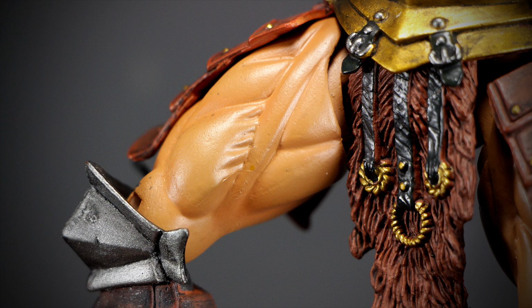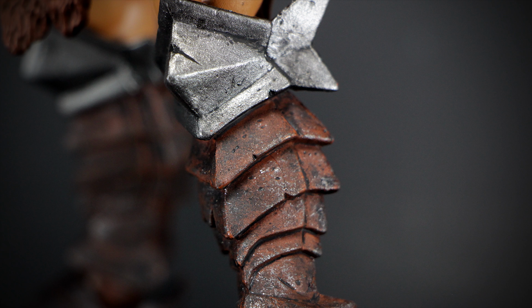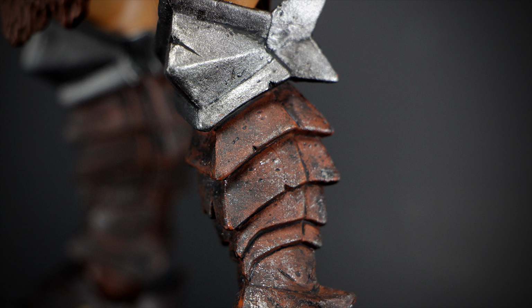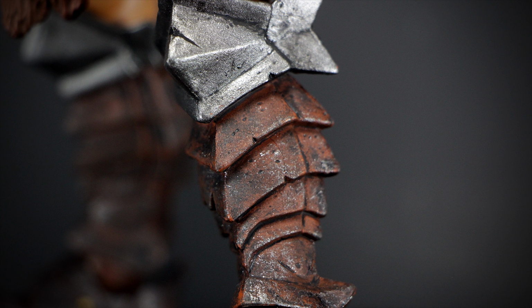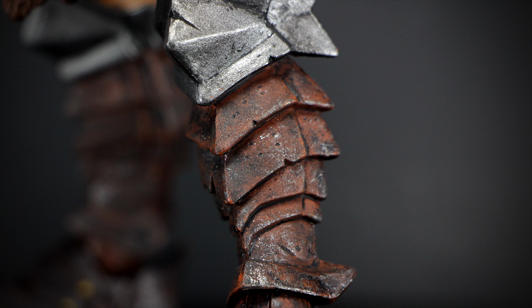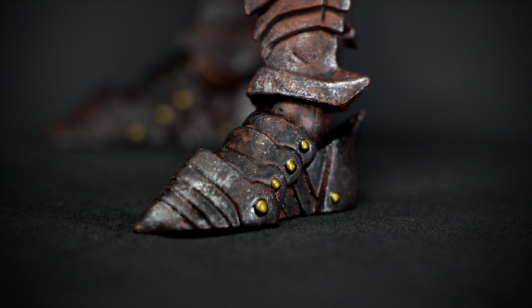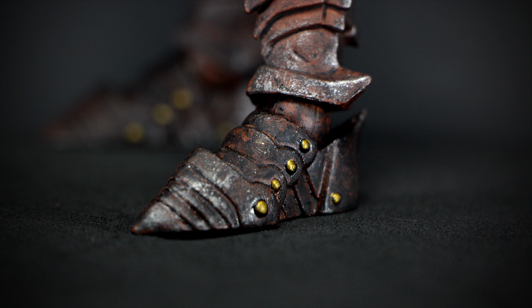We have a very muscular thigh here, every part of the body is pure muscle. The legs have a layered armored design. Starting out at the top with the worn out silver, the bottom turns into a rusty brown color with a ton of dents and scratches. Lastly, we have some very grimy looking boots. A ton of black and brown makes this area look rusted out and very dirty.